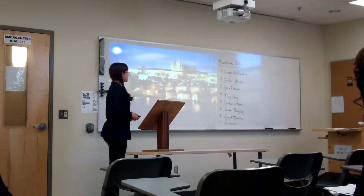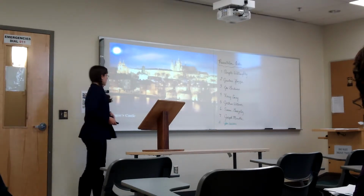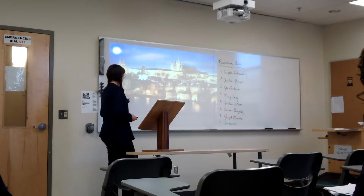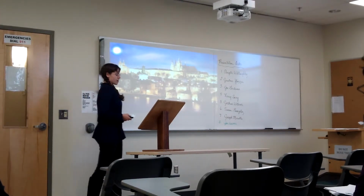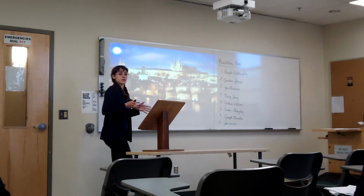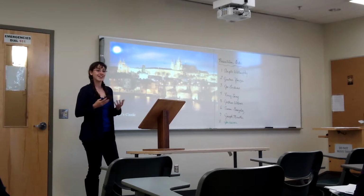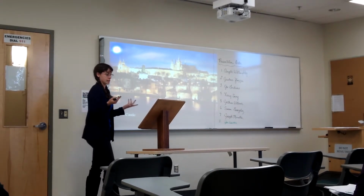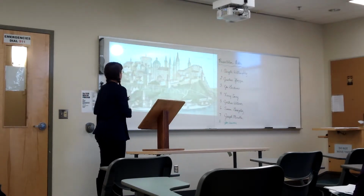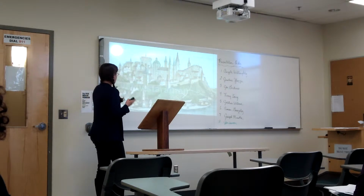The next castle that was built was right across the Vltava, the river. Right across the Vltava river was the Vyšehrad Castle. The Vyšehrad Castle was really huge based on historic references. And the only reason we do not know what it really looks like is because only remains of the foundation are still existing. This is a rough kind of sketch of what the Vyšehrad Castle would look like.